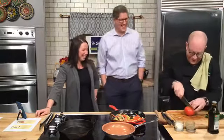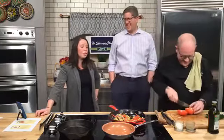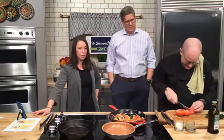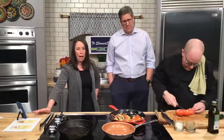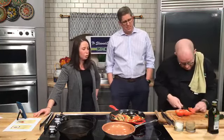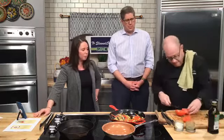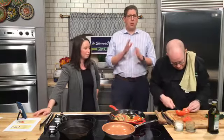So this already looks like a beautiful, colorful dish. We are eating the rainbow tonight, which as a dietitian, I am so happy about. We have greens, reds, yellows, all of the different colors from the vegetables that give us our amazing vitamins and minerals.